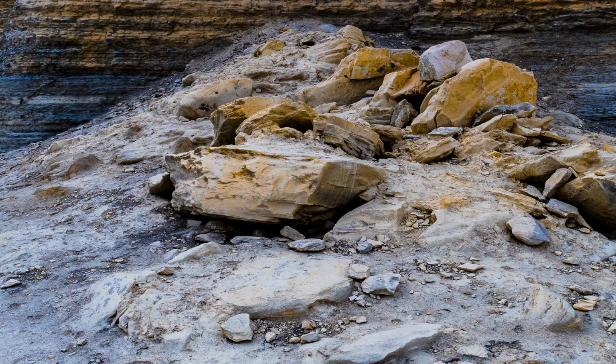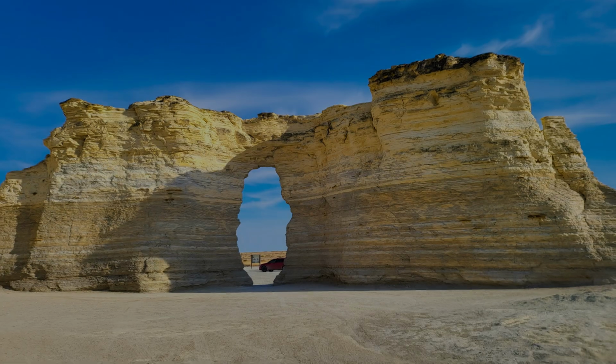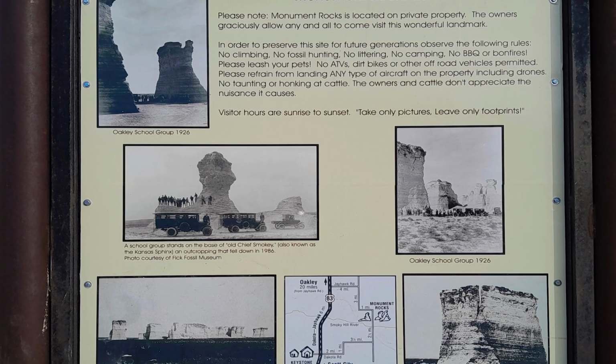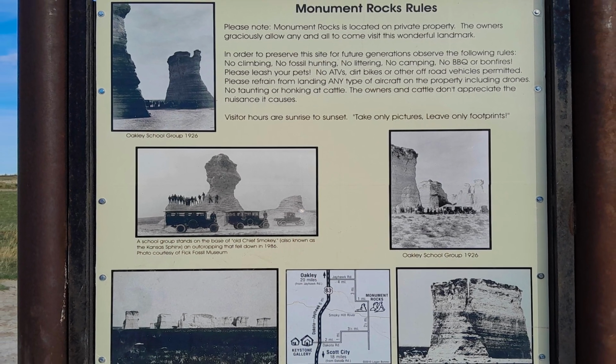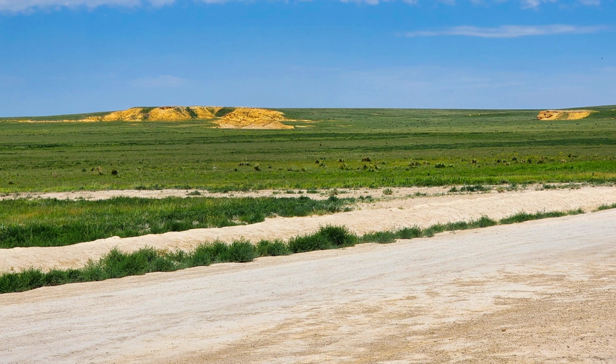Monument Rocks captivates visitors with its towering chalk formations, some reaching up to 70 feet, that rise dramatically from the Kansas prairie. Formed over 80 million years ago during the Cretaceous period, these monoliths are remnants of the Western Interior Seaway, a vast inland sea that once split North America.